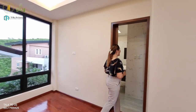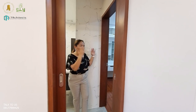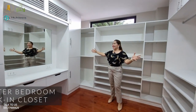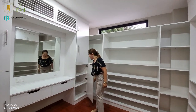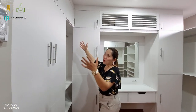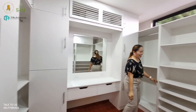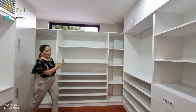And, oh my God, ladies, you will surely love this entire bathroom and walk-in closet. The walk-in closet is really big. You have a lot of cabinets. And you have a big vanity mirror, vanity space, makeup area. I feel like this is the portion for the men, and everything else is for the woman. Joke. Anyway, this one is intended for your shoes, and on top is for your bags, collections.